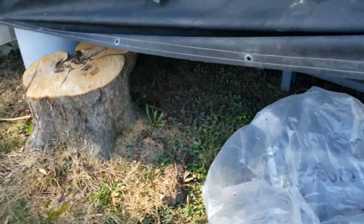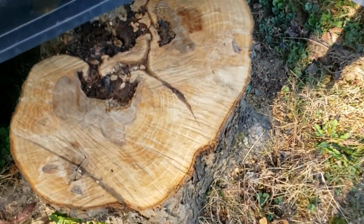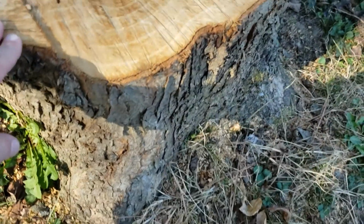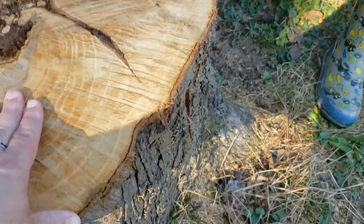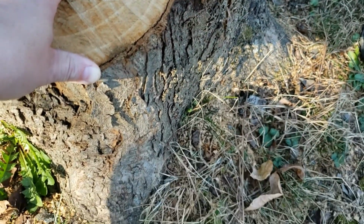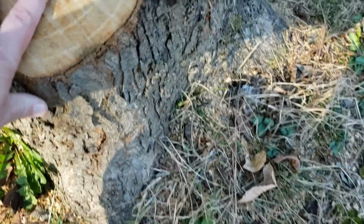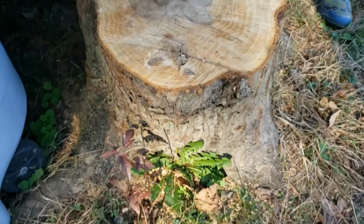This is the stump of the tree that we cut down a couple weeks ago. It made me think of Shel Silverstein's The Giving Tree. Every time I see a stump, from childhood, I always think of Shel Silverstein's The Giving Tree. How the tree gave everything until the very end. She gave the apples, she gave the branches, she gave the trunk, and she gave everything to the very end until she was just a stump.